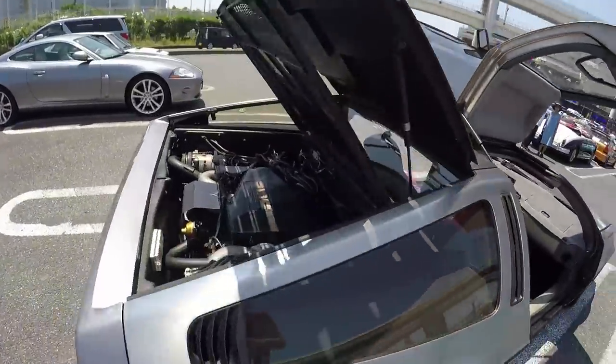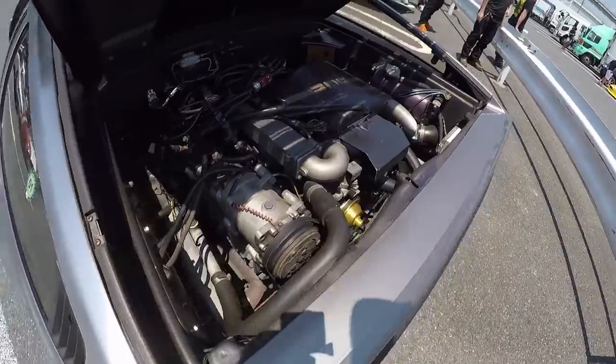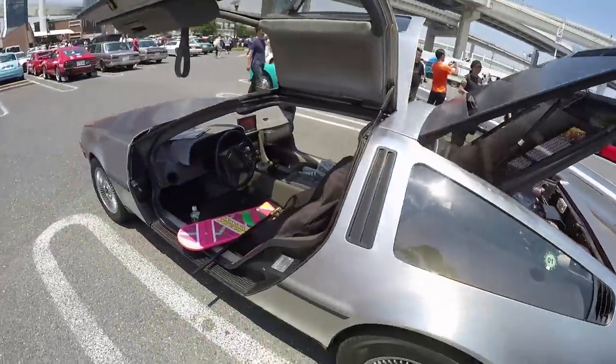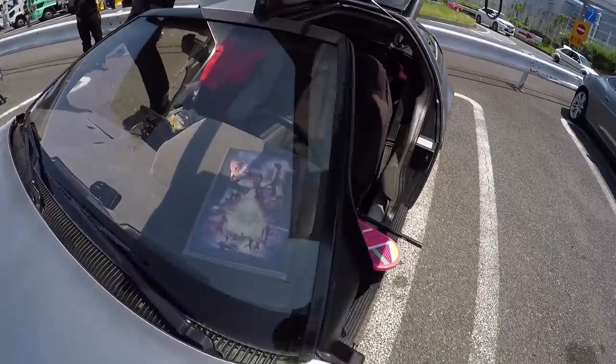Rear mounted engine, of course, if you didn't know. From what I hear, these things are actually slow as hell. But still, they look so cool. It's just a cool car, mainly because of Back to the Future, I guess. But what's really cool is they restarted production on this, so you can buy them in the States. I think they're making 10,000 or so of them. Really cool.